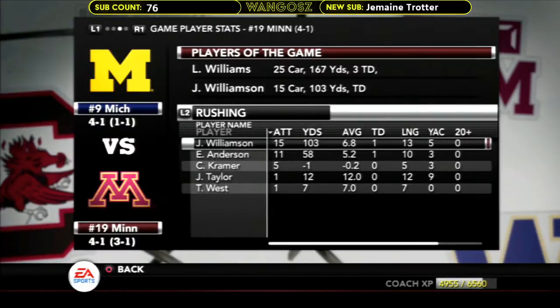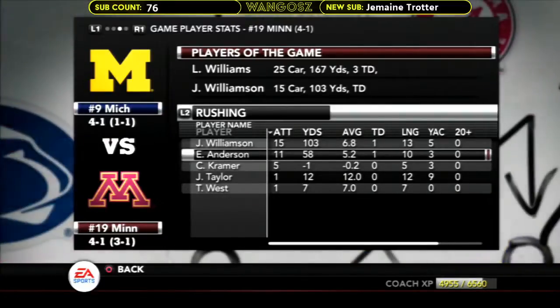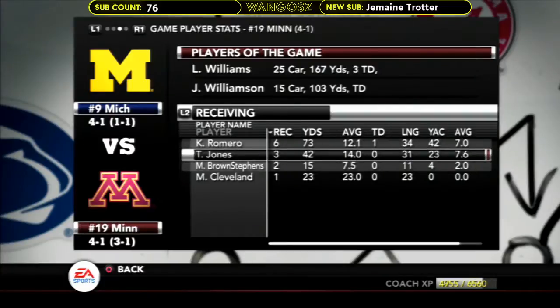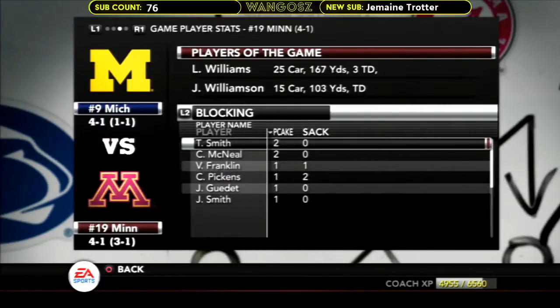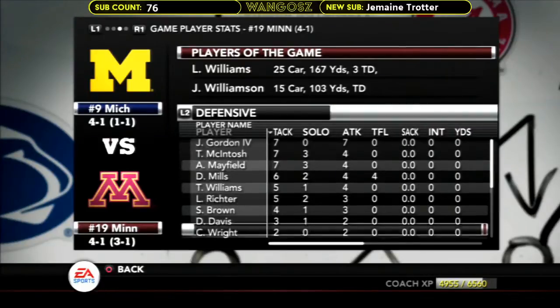Major bummer. Ran for 100 yards. Another guy at 11:58. 6 for 73 from Romero. Only receiving threat. Defense got shredded. Didn't have a sack. One guy had 4 tackles for loss.